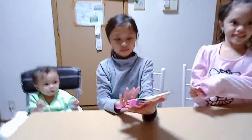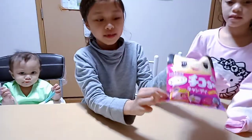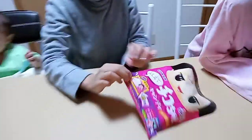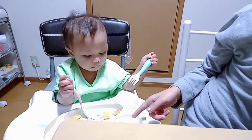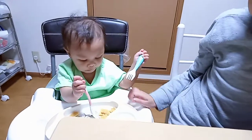Okay, that one. Okay. Do we need scissors for that? No, because it has like that. Okay. Hi, Rafi! What do you have there? He's quiet kasi he's got some biscuits. Kinakain na niya.